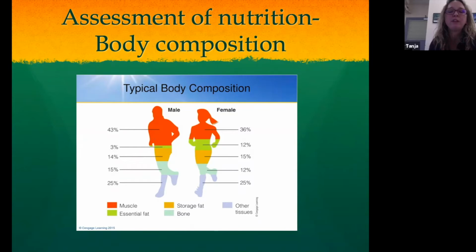Like I'm a pediatrician, when you're an infant, you need that fat in order to regulate temperature, for example. But the older you get, your essential fat diminishes. And you then have your leftovers as storage fat, so 15%, 12% in women. And the women have a little bit more essential fat as well. And the rest is bones. And then there's other tissues like connective tissues, for example. So these are healthy ranges.